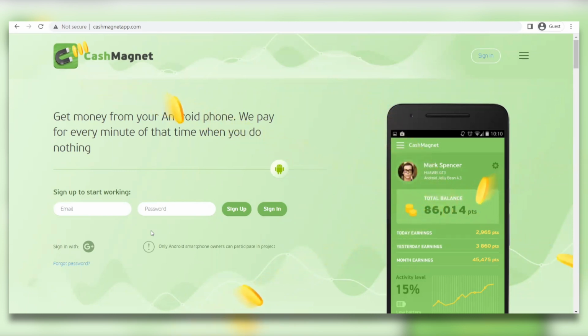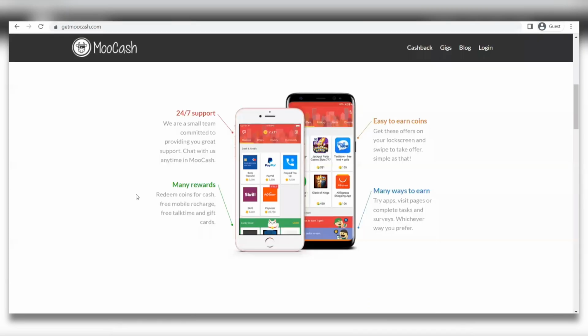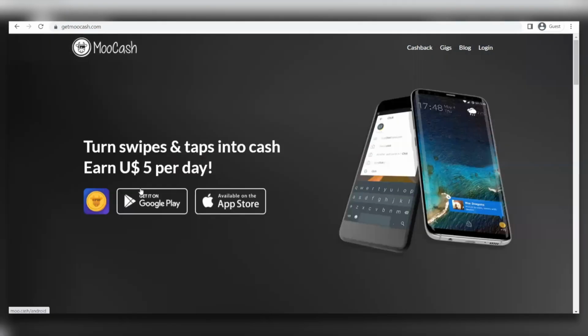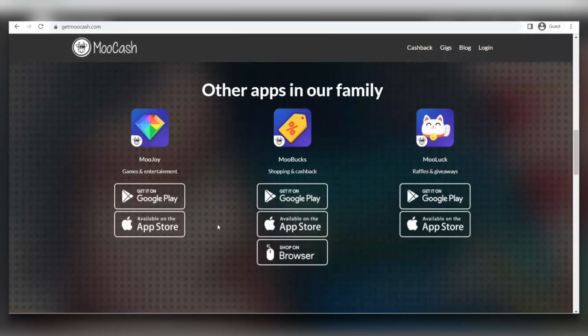First thing you want to do is actually create a PayPal account, and to do so, you're going to open up paypal.com. Once you have a PayPal account, you can move on to the first app. You're going to download Moocash on your phone, let it play, do all of the tasks that they pay you for, and literally earn so much money in one day. And just imagine how much you could be making in a month.